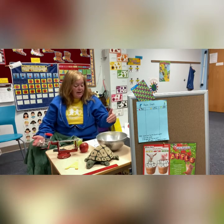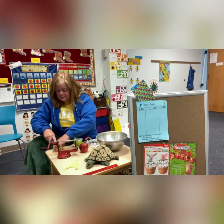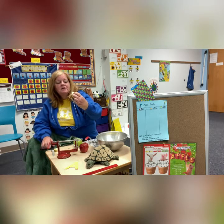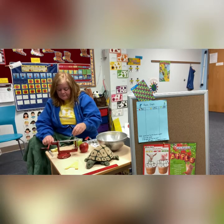Although you could cut it in half. Let's cut it in half. Let's do a little experimenting. Oh, there is a little star inside. I don't know if you can see that. There's a star, and then all the seeds are in there. So you could probably cut some of the seeds out.